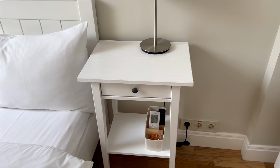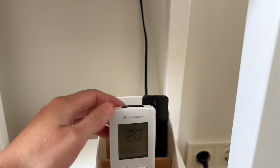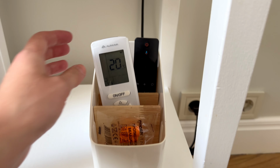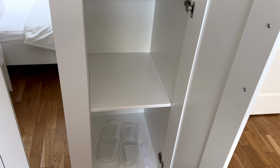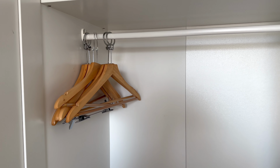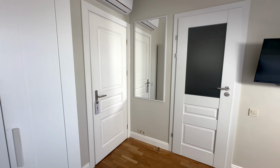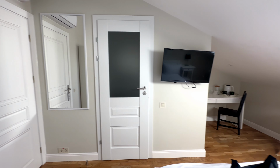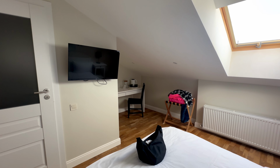Here's the night table, remote for the air conditioner, remote for the TV, and earplugs. Here is the wardrobe. Let's see what's inside. Slippers on the bottom, a couple of empty shelves, and some space for clothes and hangers. Right next to the door is a mirror. Small TV. Small rack for the luggage.